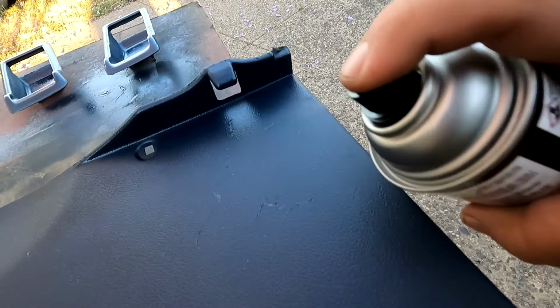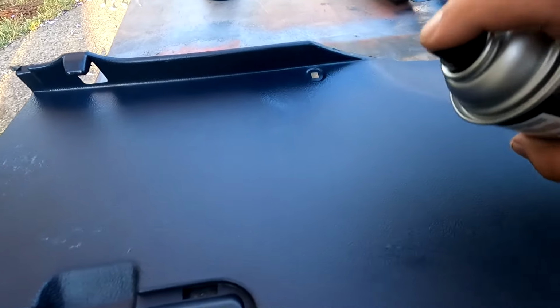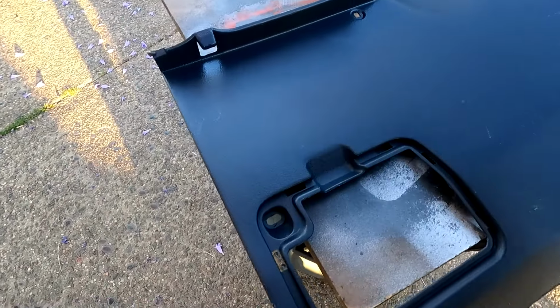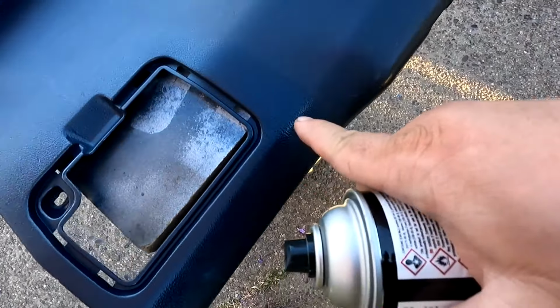I'm running all the edges first. Make sure we get some coverage. Look, you can't even see it, it's freaking blended in, right? New versus old, pretty close.